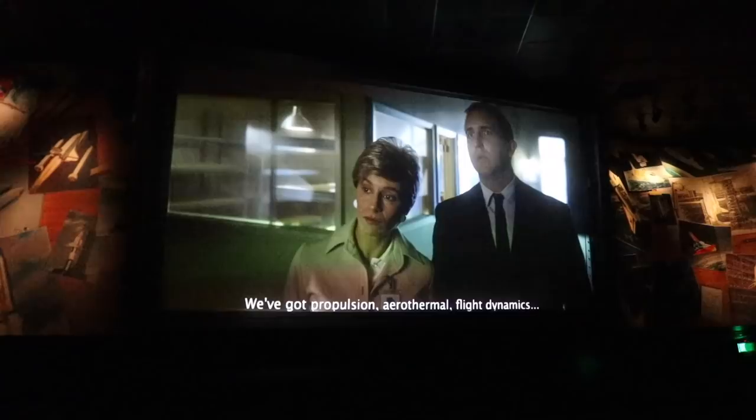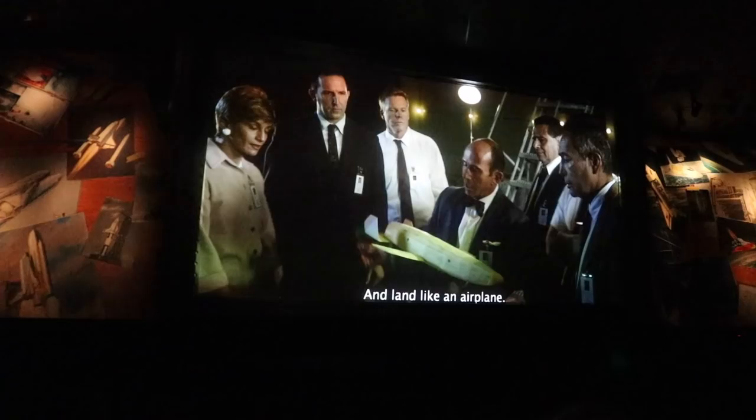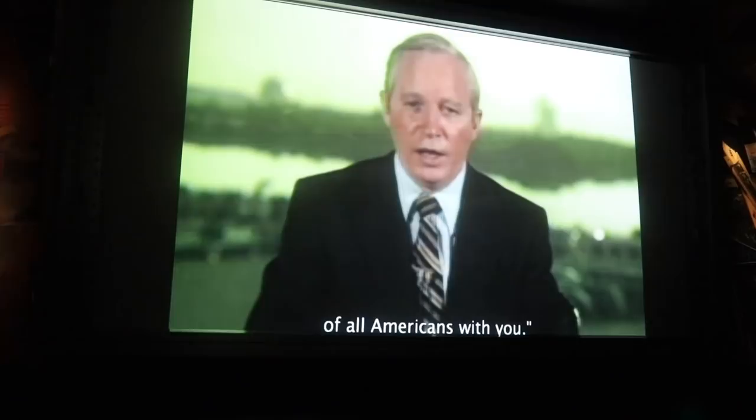Building 36? I didn't even know there was a building 36. Must be important. Everyone's here. We got propulsion, aerothermal, flight dynamics. Anyone know why we're here? For this. Good morning. We're going to create America's next spacecraft. It's going to launch like a rocket and land like an aeroplane, and it's going to be reusable. The president's message said, you go forward this morning on a daring enterprise, and you carry the hopes and prayers of all Americans with you. And astronaut John Young, the commander of the mission, replied, that's a right fine speech. We sure appreciate it. And the door is open.